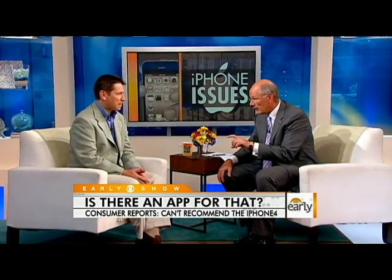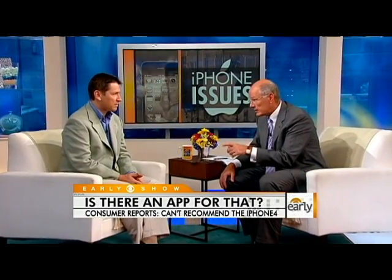Now, just for history's sake, every iPhone thus far, Consumer Reports has said, we love this thing. Correct. Each generation of iPhone we have recommended, and this is a very fine phone in almost all respects. Right. It's really an improvement in many ways on previous generations. It does have this one performance glitch that we think Apple needs to fix, and before we will recommend it wholeheartedly. Give them the big okay.